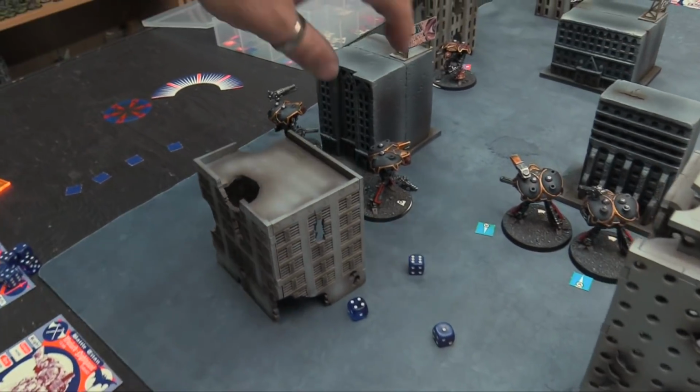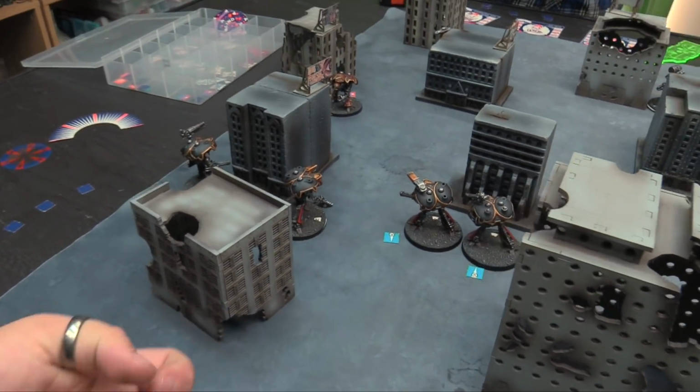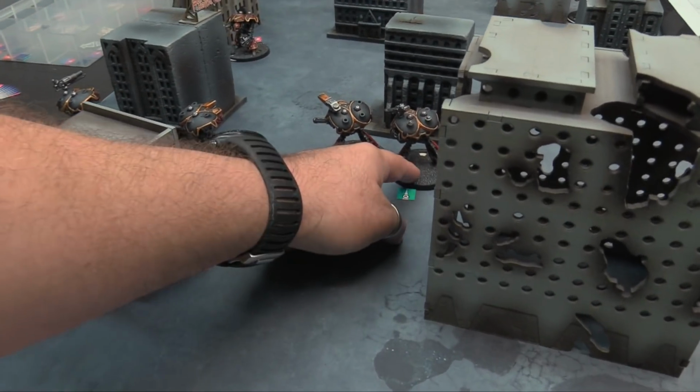Yours is 3, eh? Yeah. That's cool. He's got a worse gun, though. I get 2 back with him. Then it's going to be these fellas. He's at 2 currently, and he should have 2. He's at 3, and he should have 3.